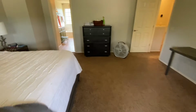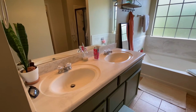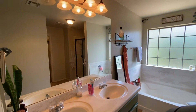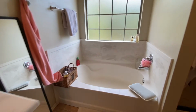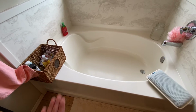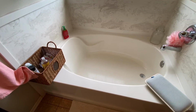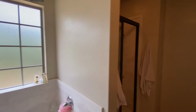It's a big master. Into your master bath, where you have his and her sinks, with a nice tall mirror. And you have a nice tub. It's a bit of a shallower tub from others that I've seen. It sits fairly low, but still a decent soaking tub. It's not a jet tub, just a soaking tub. Nice window that brings in some light.